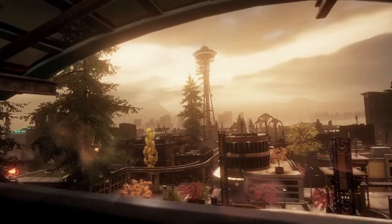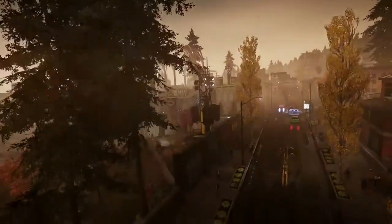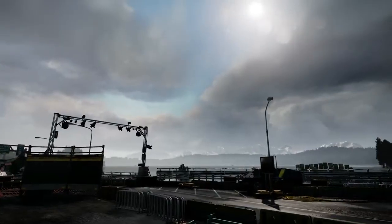I think we were all excited about the idea of doing it here. You know, it's our hometown, right? So when I ask international friends what they think of Seattle, right off the top of their head they're like, oh man, rain. It's a really cool city. It's got a lot of really cool atmosphere. It's got a lot of low cloud decks, a lot of fog, a lot of rain.